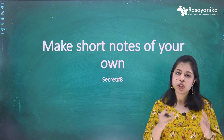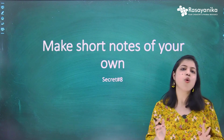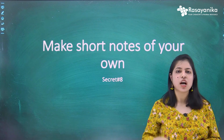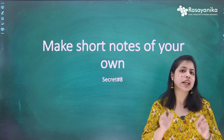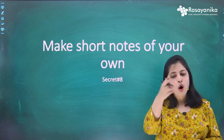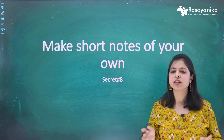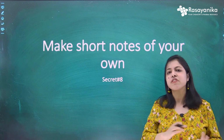Okay, so you should do one thing: just make your own notes, within 1 or 2 pages. Put down all the important information you have collected for a particular chapter. Suppose for a particular chapter you have collected so much information, so put down in a concise manner all the formulas, all the important equations, all the unit conversions, everything regarding that chapter within 1 or 2 pages. Just finish there.